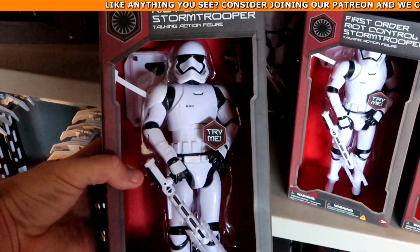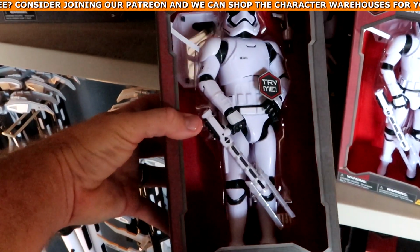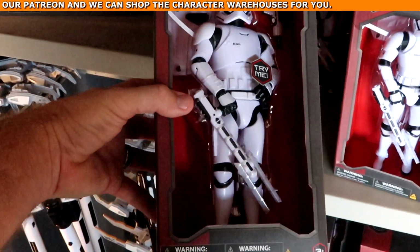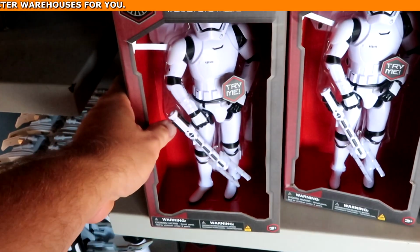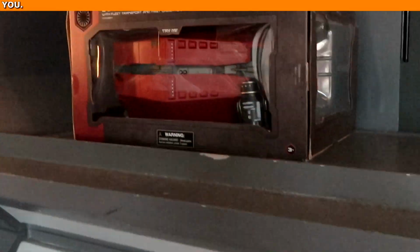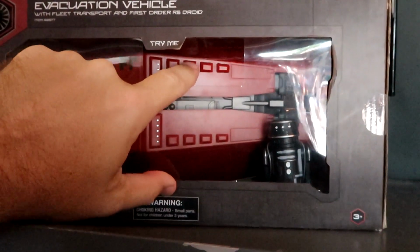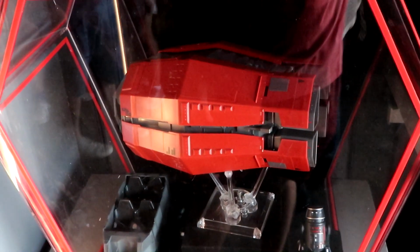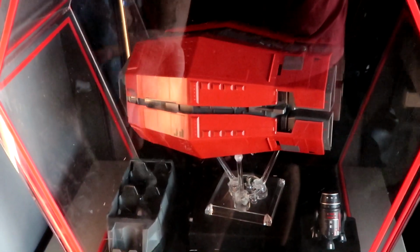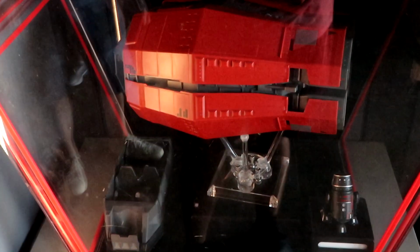For $34.99, they have a first order Riot Control Stormtrooper. This is a talking action figure, comes with several different guns, little buttons that make noise, and it looks like he has a little base on there as well to stand up. That is really cool. And then over here, they have the first order short range evacuation vehicle. Yeah, that is really, really cool. Check the size of that. And also behind the case, they do have the first order evacuation vehicle so that you can see it. You get the ride vehicle there, the droid, and then the evacuation vehicle.